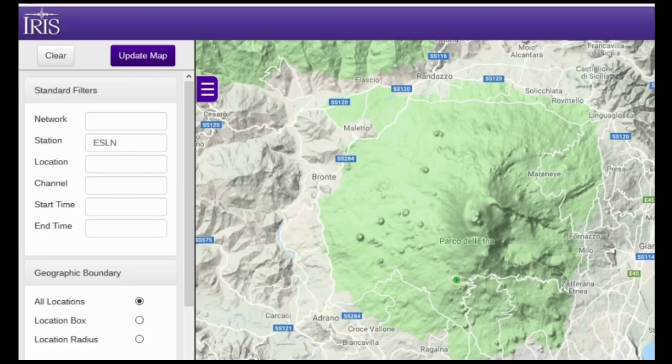Now, this is the IRIS GMAP. Link, again, is posted below under resources. This allows you to search for specific networks to see all seismic stations within that network to discover which seismic codes that you need to download data.